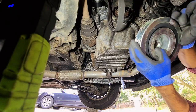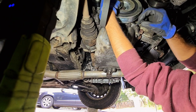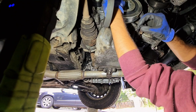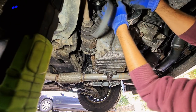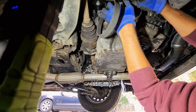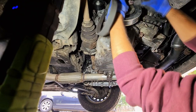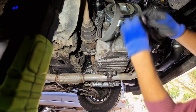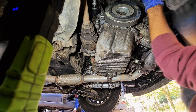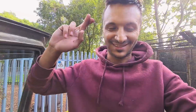There's a little pin that has to go a specific way, which I believe is there. Is that it? Yeah. New crank pulleys on, belts on. I'm gonna start it now, fingers crossed.